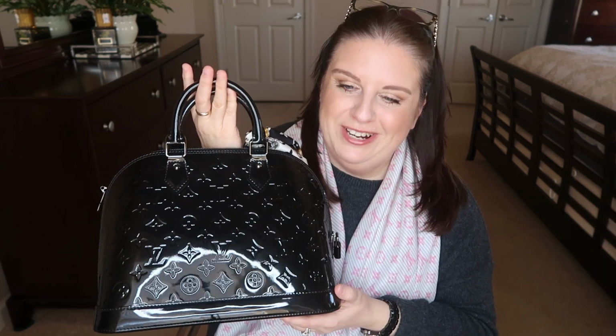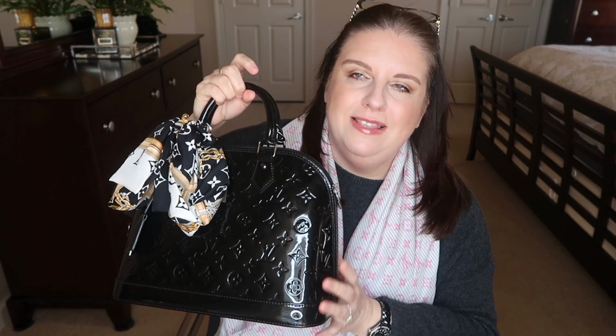And should I sell it? I have such a hard time giving this handbag away, but honestly, I don't really use it. And mine is in that limited edition, I think it was called the Onyx version, because normally black Almas come with the gold hardware, which I didn't really like. Mine comes with the black hardware, so it's black on black. As you can see, everywhere is all black.